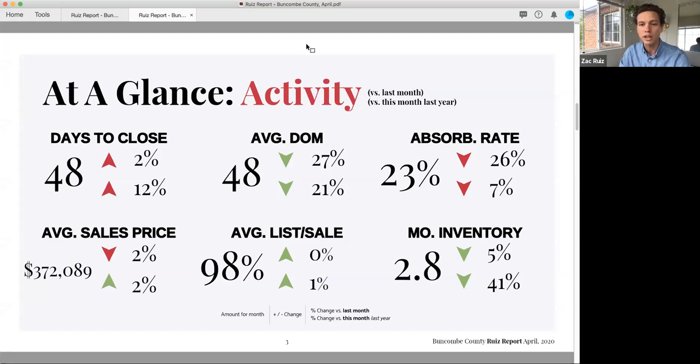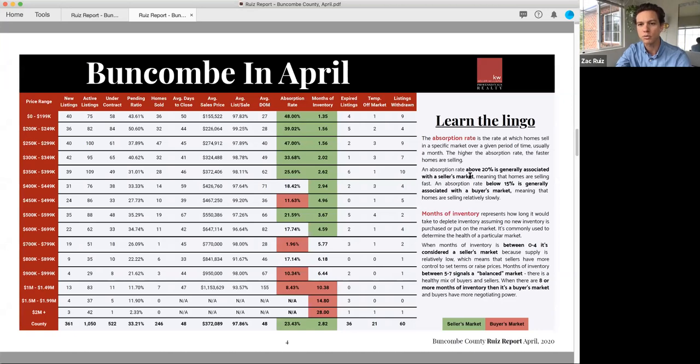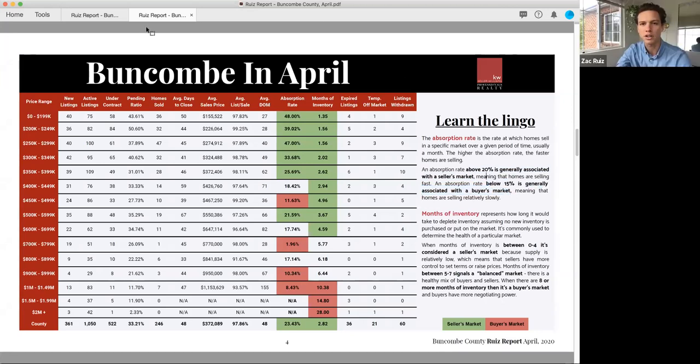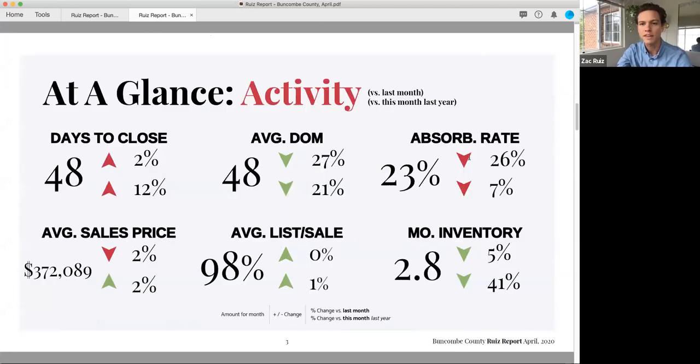Now our absorption rate has gone down. Just a quick little lesson: an absorption rate above 20 is generally associated with a seller's market, and below 15 is generally associated with a buyer's market. So the fact that it went down is bad.